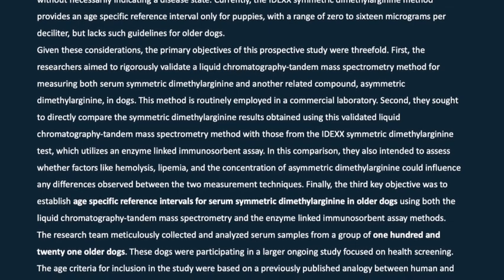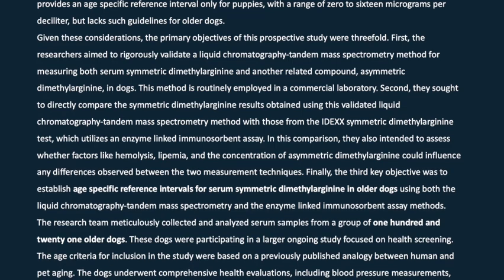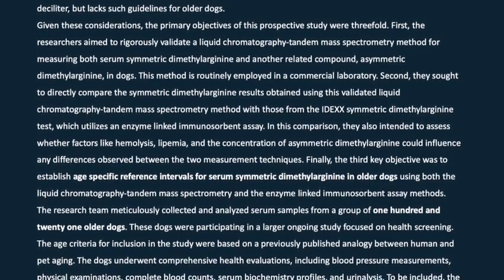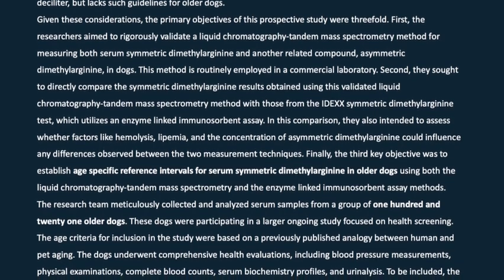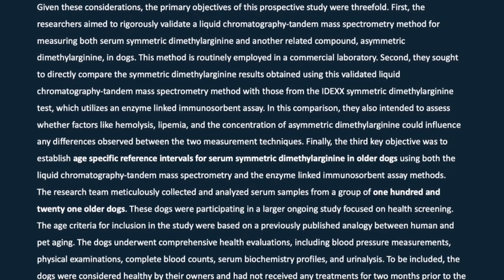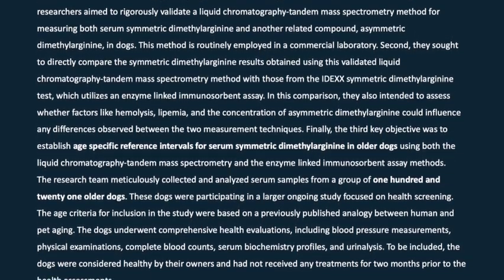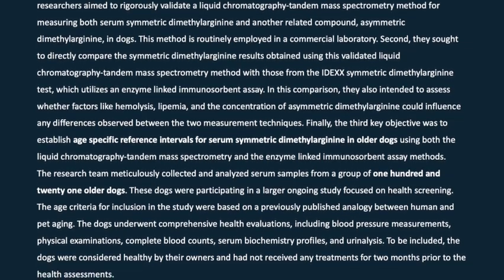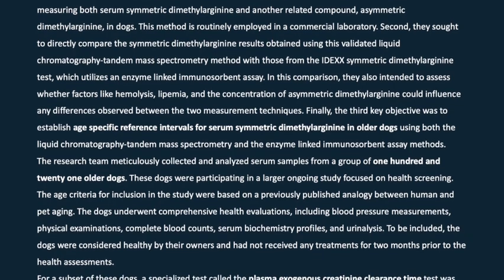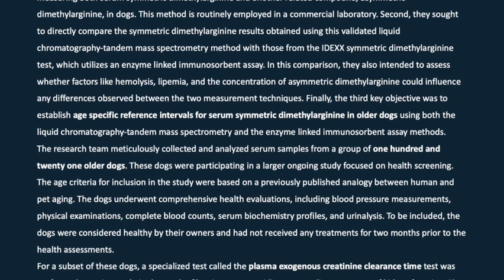This method is routinely employed in a commercial laboratory. Second, they sought to directly compare the symmetric dimethylarginine results obtained using this validated liquid chromatography-tandem mass spectrometry method with those from the IDEXX symmetric dimethylarginine test, which utilizes an enzyme-linked immunosorbent assay. In this comparison, they also intended to assess whether factors like hemolysis, lipemia, and the concentration of asymmetric dimethylarginine could influence any differences observed between the two measurement techniques.